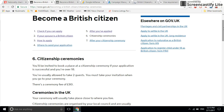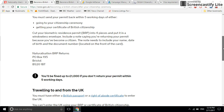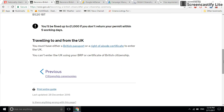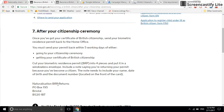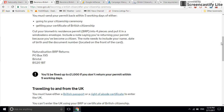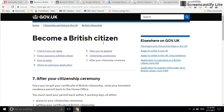That's why I said NCS along with the passport service is a good thing, because you don't have to apply for a passport separately. You definitely want a British passport if you are getting British nationality. And you have to return your BRP card, which is a residence permit card, within 4 working days. Cut it through and return it by post. Otherwise, you can be fined £1,000. So within 5 working days you have to return it once you have had your British passport. You can't have your BRP card and the British passport together. You should have one of them.